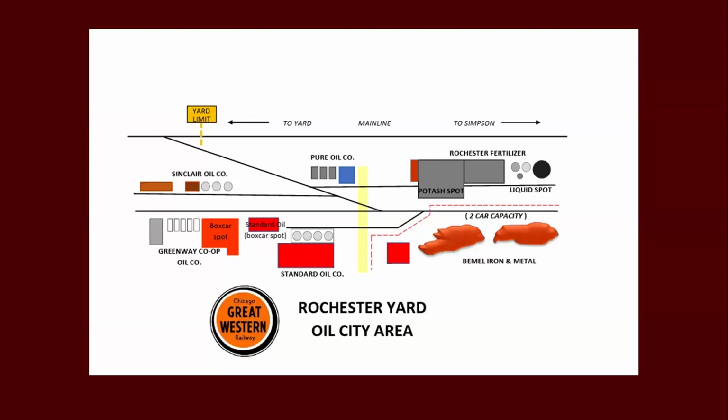So this is kind of the layout that I came up with for Oil City. Bemel Iron and Metal, we've seen that's already done. Rochester Fertilizer was done. This is what I came out with for the layout for the rest of Oil City. Greenway Co-op was the largest oil dealer down there, so I made him relatively large. Standard, I gave them a boxcar warehouse, and also a tank farm, and then Pure Oil, and then I put Standard over on the other side.